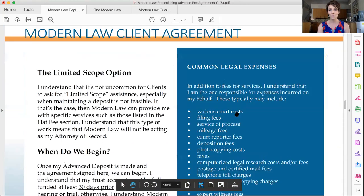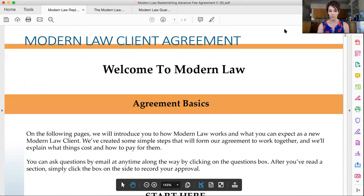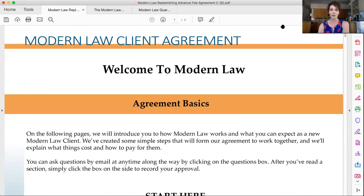So those are my tips for fee agreements and for closing props. As you can see, it's always a work in progress. But if you have questions or ideas on how I could make this better, let me know. We're all working together to get better at law.